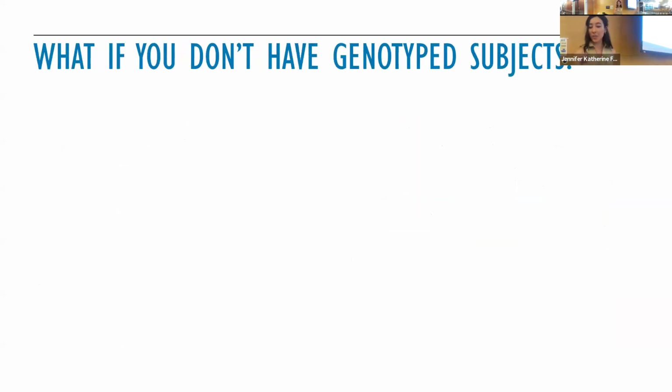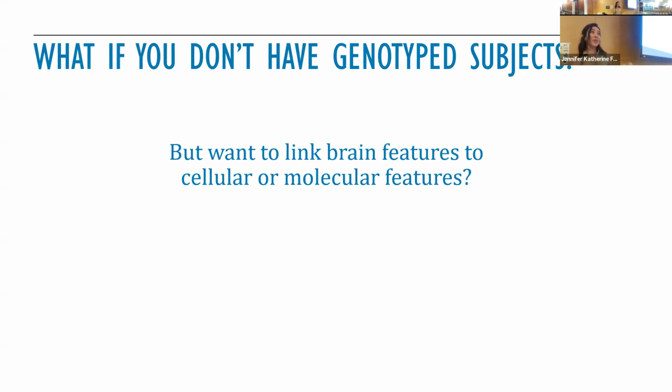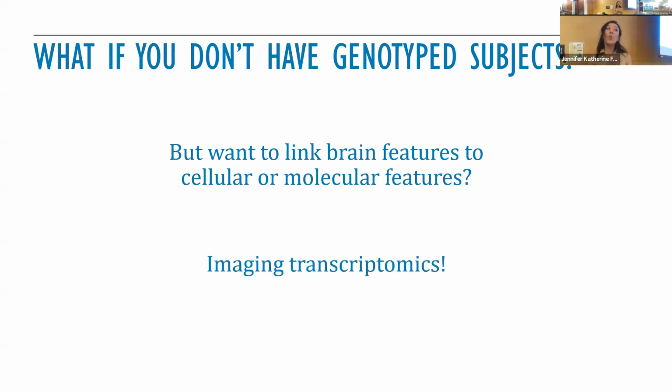Okay, I'm gonna speed through this last part because I'm hoping we'll have a little bit of time for some hands-on stuff. So, what if you don't actually have any genotyped subjects at all, but you're still really interested in whether you can do something more with your neuroimaging data to help you get a sense of some of these more molecular cellular pathways that might contribute to it? Well, the nice thing is, that's where you can use imaging transcriptomics as one way to give you some idea about more cellular molecular pathways that might be related to your trait, even if you don't have genotyping data on your current cohort.